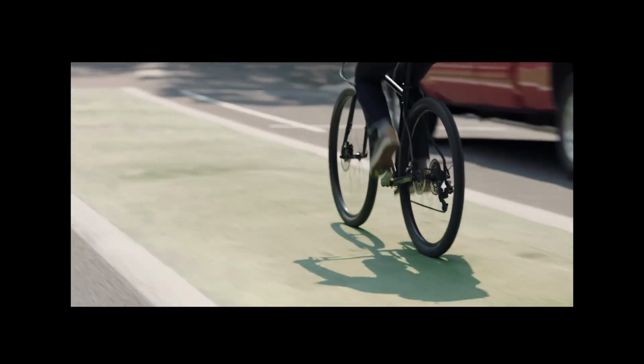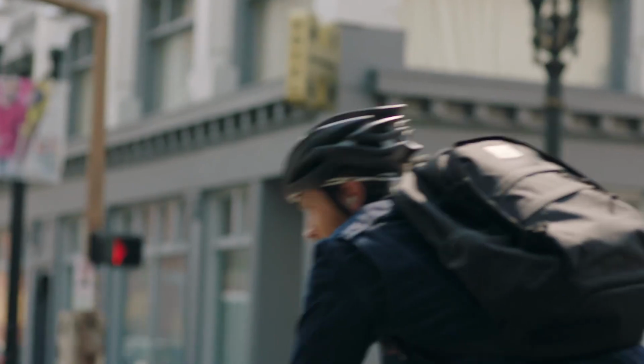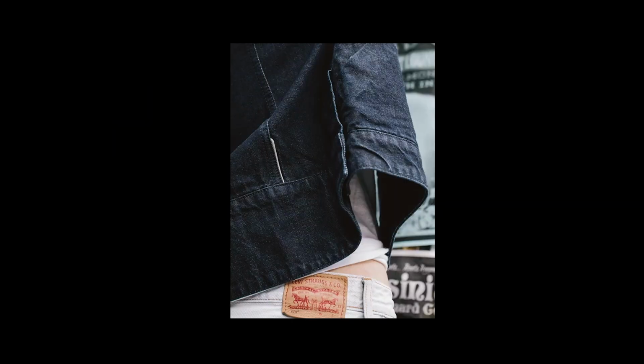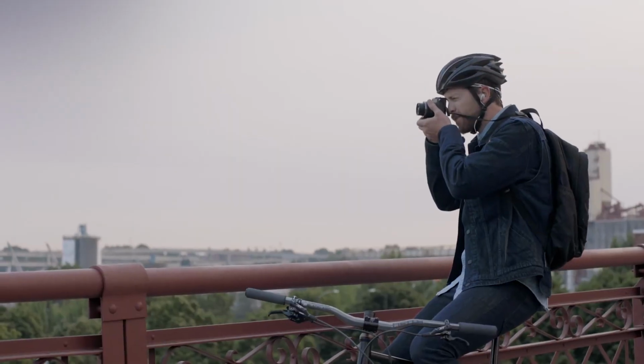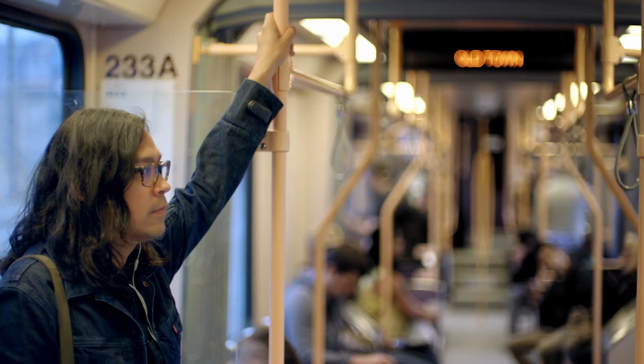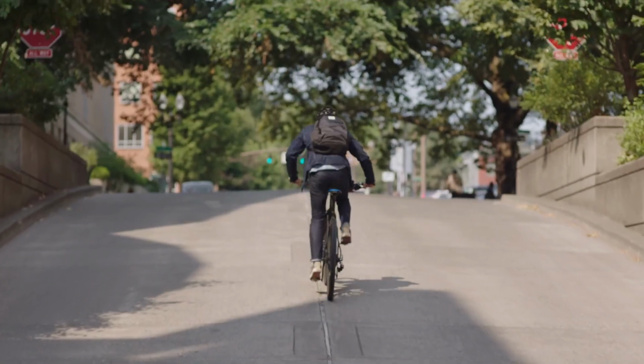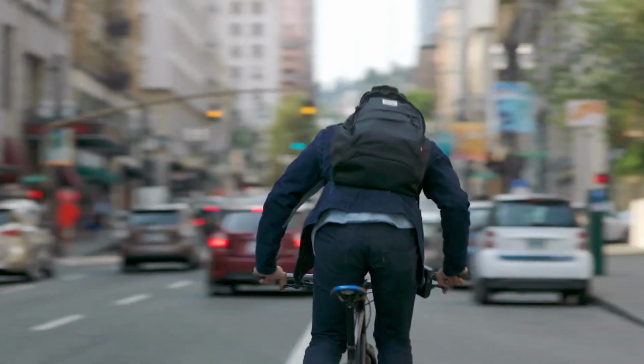Getting next direction. Turn left onto 15th Avenue. You are 5 minutes away and will reach your destination by 7:05 a.m.